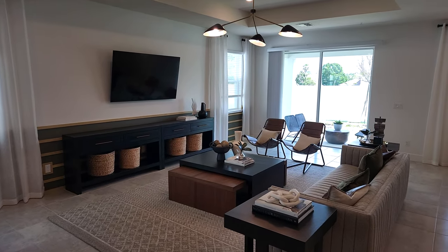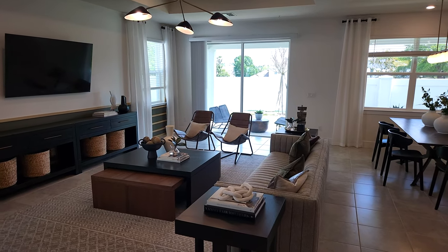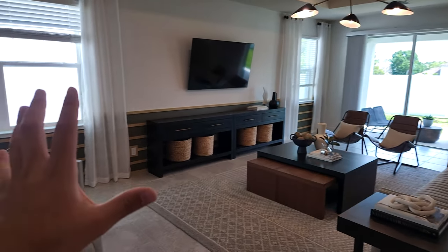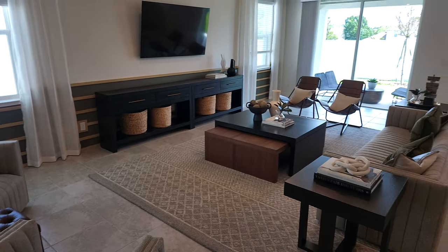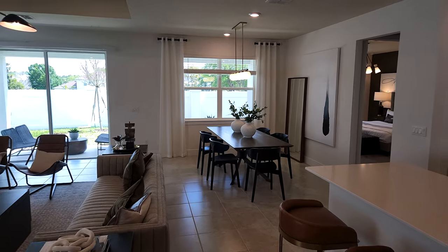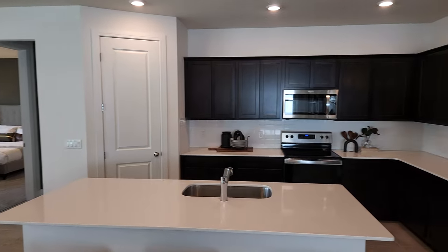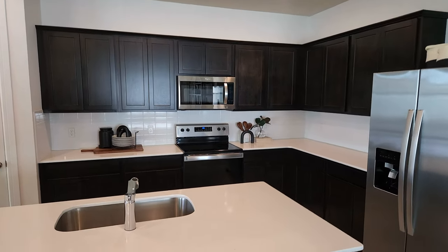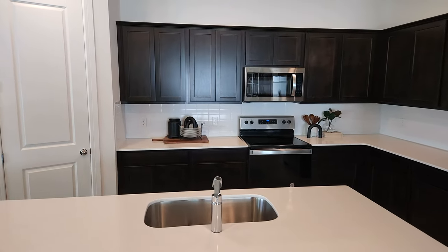See here, you got big dining, or sorry, dining, living space. I would personally probably scoot it that way a little bit if you're gonna do the dining space right here. And then you could put these chairs more over there. Right there is your normal dining space. And then we got the kitchen. So they didn't do any crazy upgrades here. Now, of course, they do include the quartz countertops. They added the backsplash.